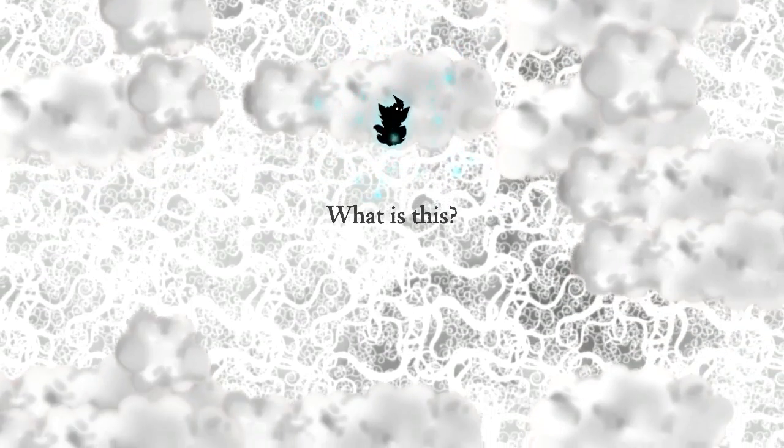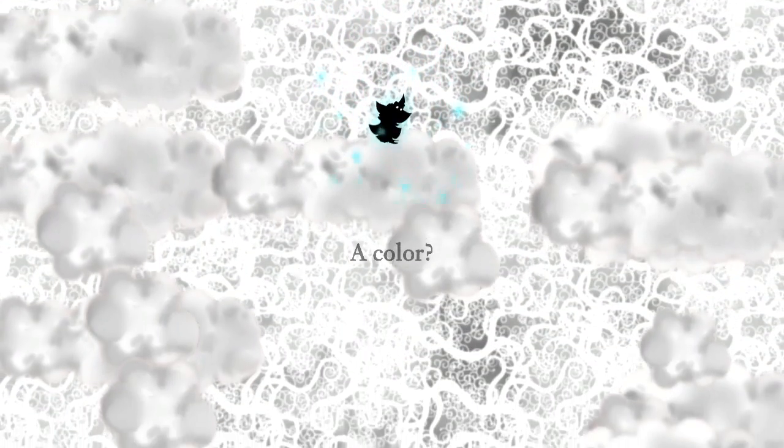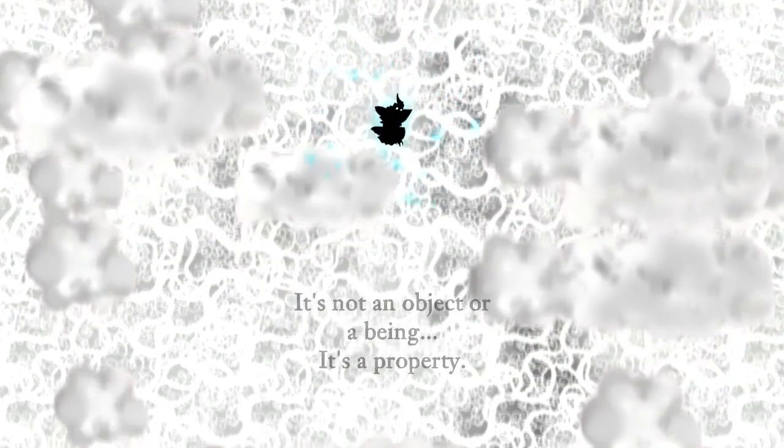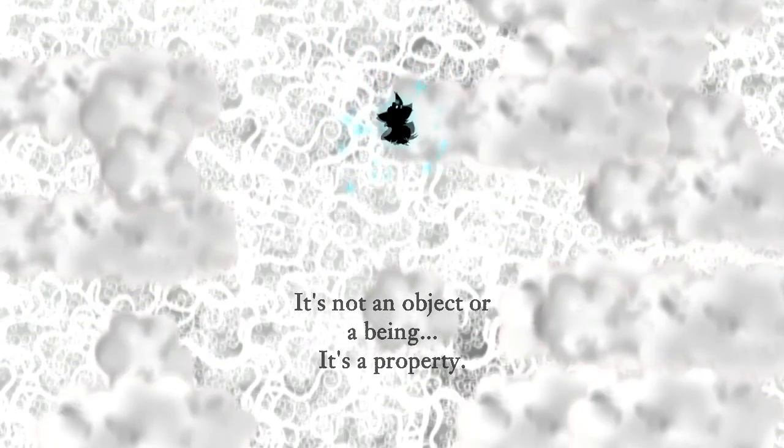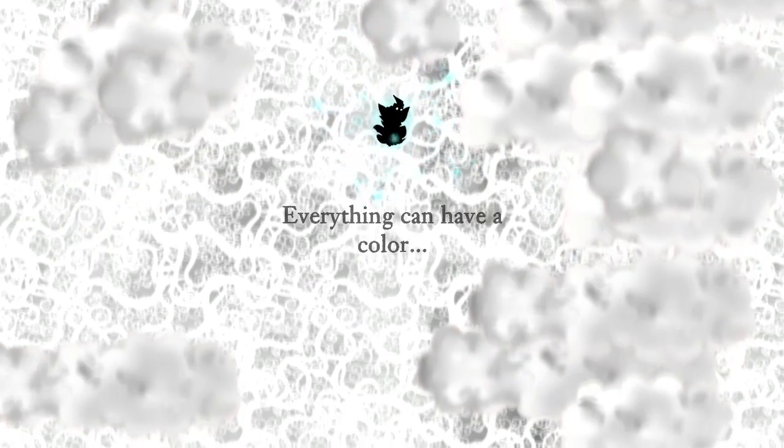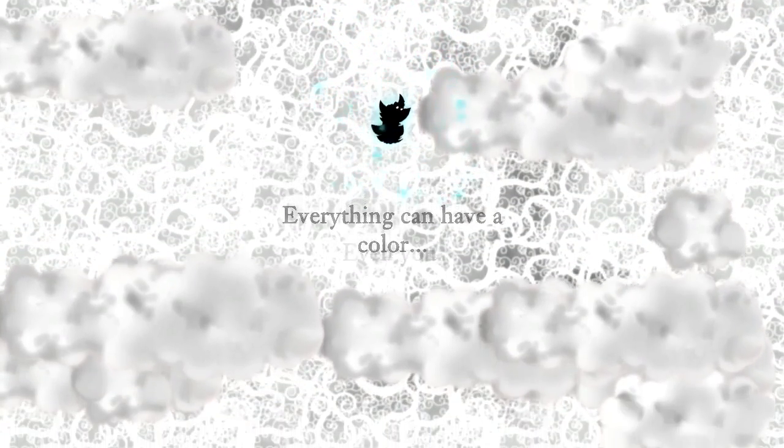So I got sort of like moth wings. What is this? And if you'll pardon me, I'm sort of ruining all the exposition right now, talking over the narration. It's not an object or being. It's a property. Everything can have a color. Even you.